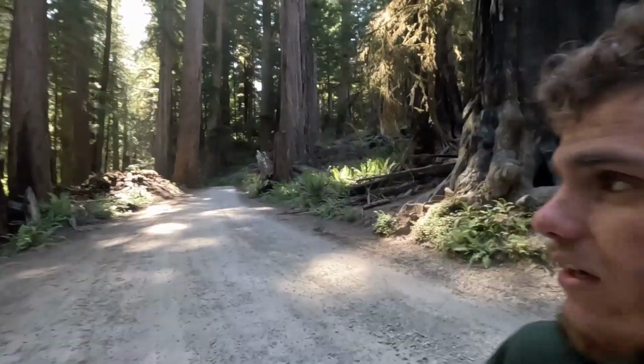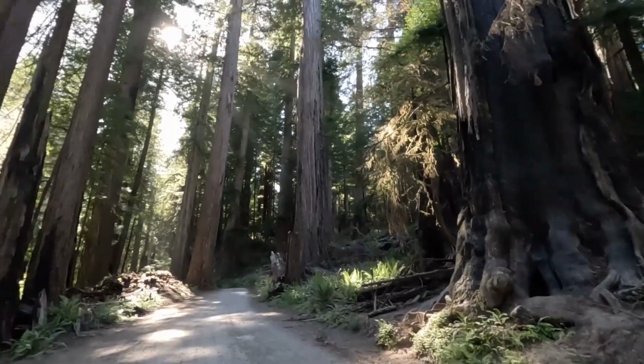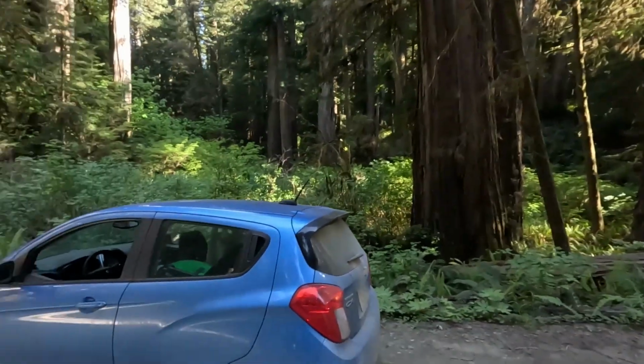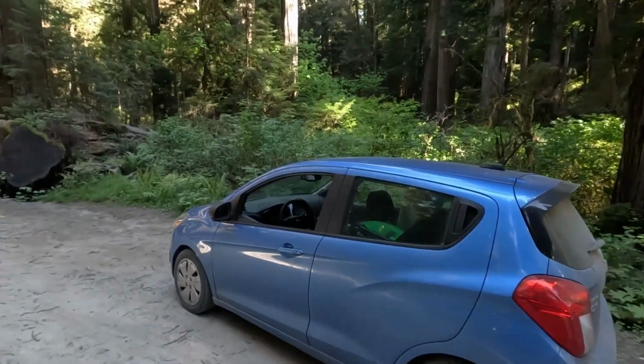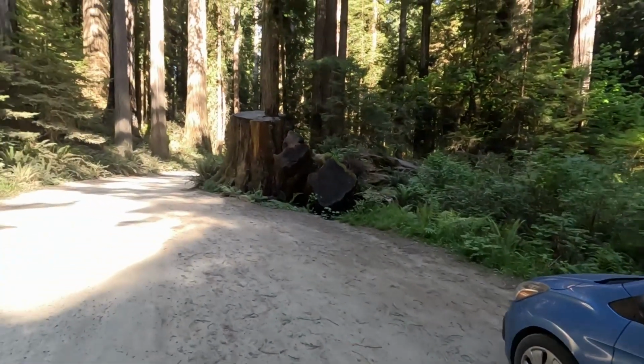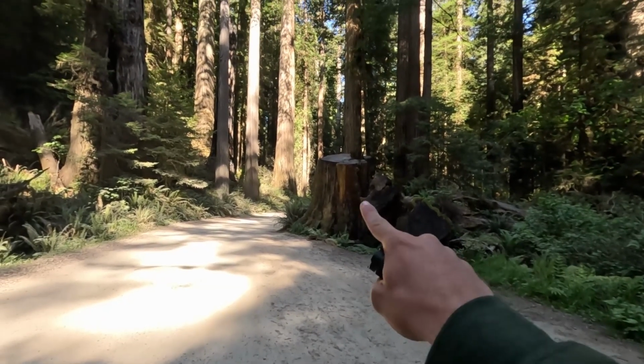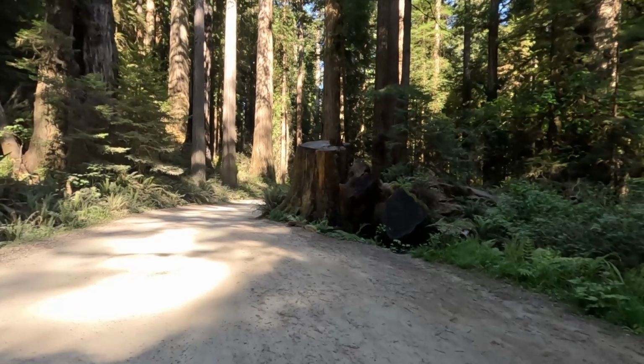By the way, I didn't say it earlier, but this area is known as the Grove of Titans, I think it was called on the map. And yeah, I can see why. There's just so many of these trees that are the size of my car in width or bigger. Like, you could park my car on top of that cut off stump right there.